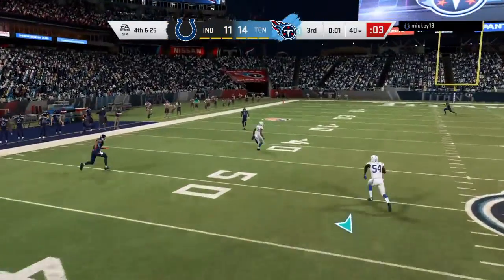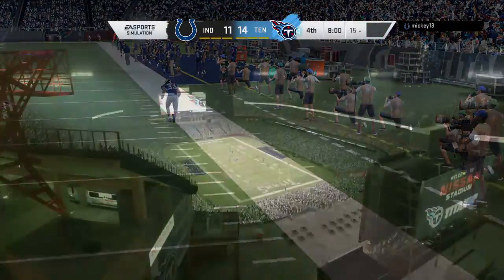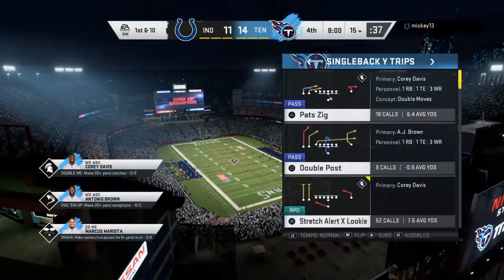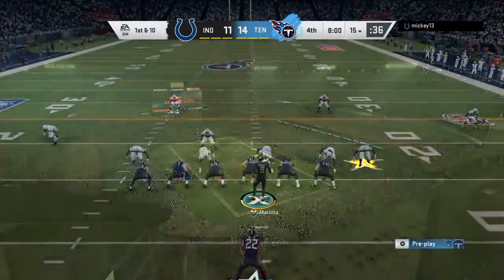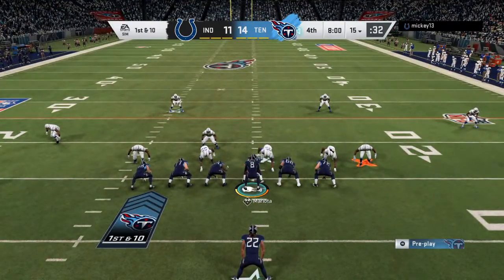The kick's away as he angles this one for the sideline. And this will be out of bounds, and they spot it at the 15-yard line. Not too bad. Back now in Nashville. It's been a very hotly contested game to this point. Just a field goal separating these two teams as we get set for the fourth quarter.